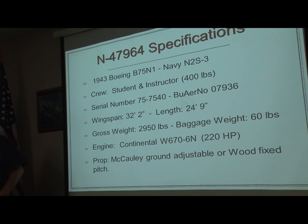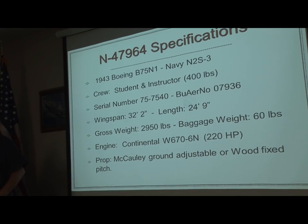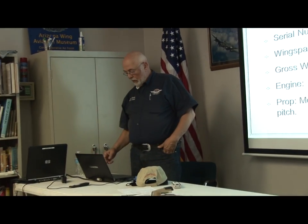Gross weight, it used to be 2,700 pounds in the military. For civilian certification, it's been up to 2,950. The Stearmans with the bigger engines, like the 450s and so forth, have a higher gross weight of about 1,000 pounds more. No more than 60 pounds in the bag each. The engine is a W670-6N 220 horsepower, which is the same as the military version R670-4. That just has to do with the particular series of engines built for the airplane.